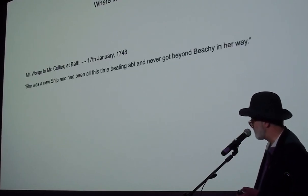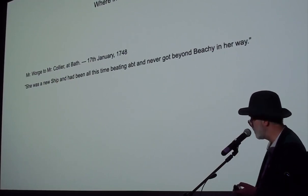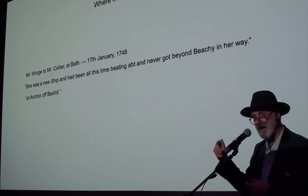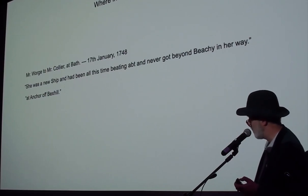Right, what did Mr. Wersch have to say? She was a new ship and had been all this time beating about and never got beyond Beachy Head. Well, we know that already. Tell us something new. At anchor off Bexhill. Brilliant. Now we know where she was.